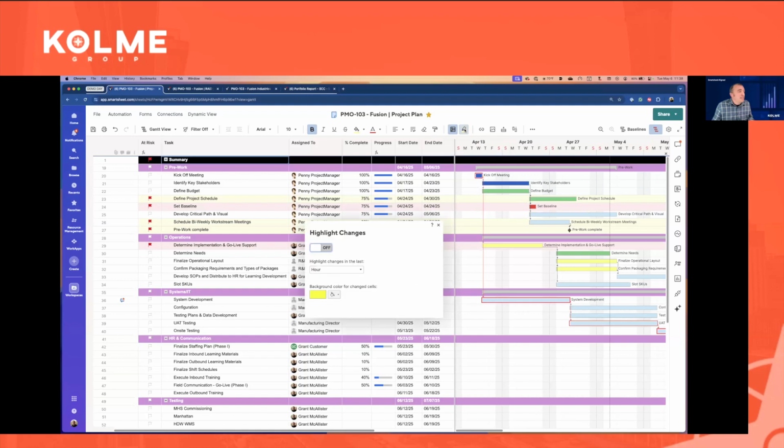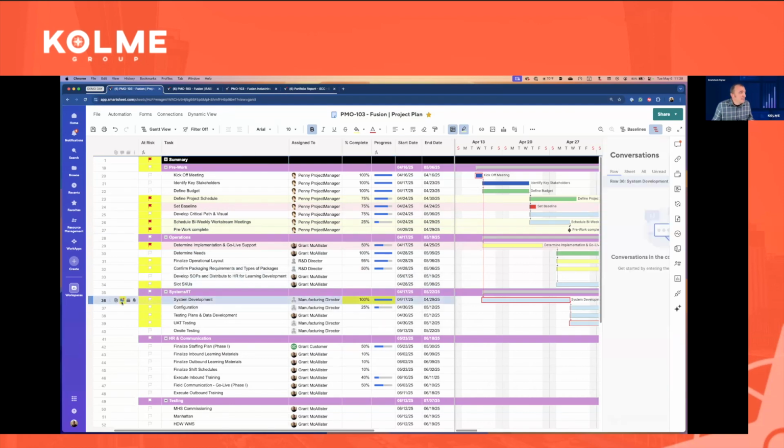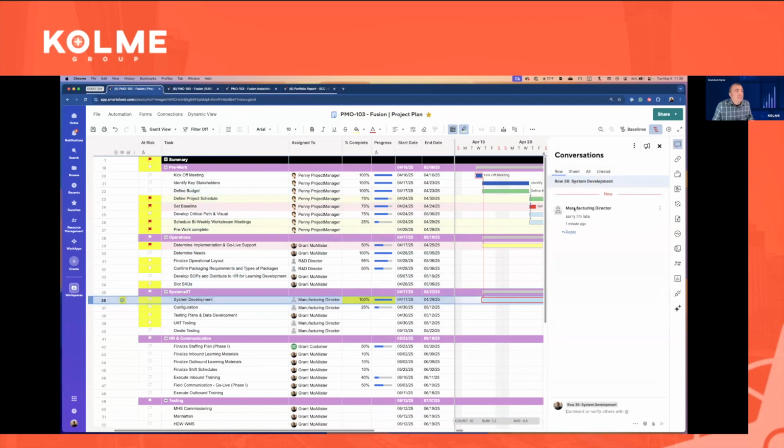I can click to highlight changes, and I can see changes that were made in the last hour or since I last logged in. And I can see right there's a yellow right there for that 100% complete. So I can now see that actually I have a comment here from Steve that he was late. I can reply back, no problem. So it really has that row level communication you can have with your team as well.